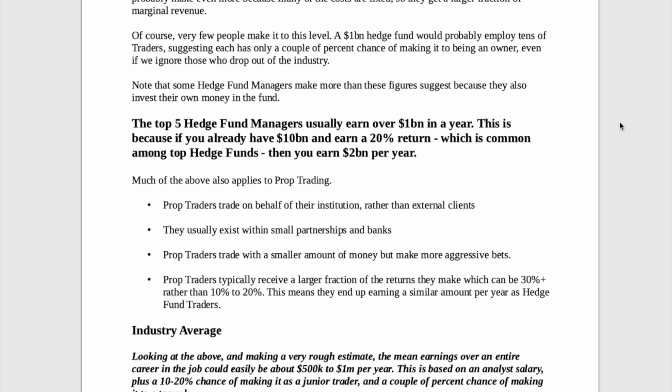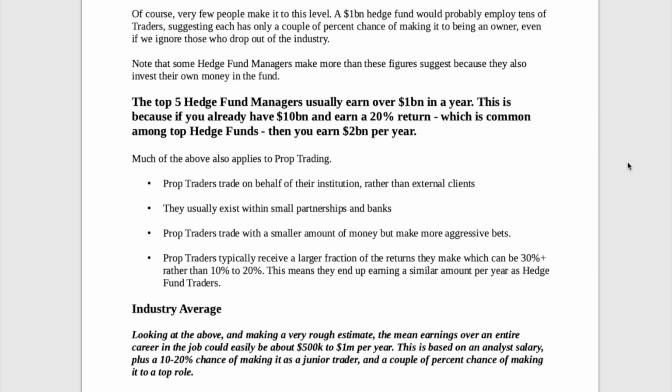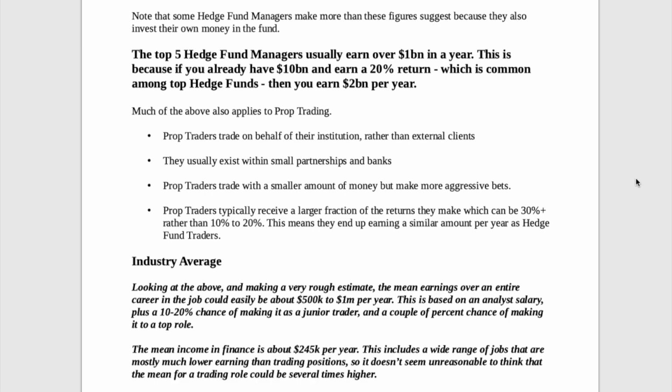A 1 billion hedge fund would probably employ tens of traders. So you could have a virtual trading floor with maybe 20, 30, 40, 50 traders, maybe anywhere up to 70, 80, 90 traders, suggesting each has only a couple of % chance of making it to being an owner, even if you ignored the fact that many people drop out of the industry because they can't hack it. Note that some hedge fund managers will make more than these figures suggest, because they'll also invest their own money in the fund or diversify, which is the best way to do it.